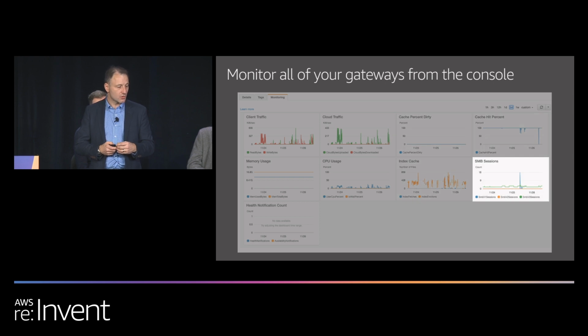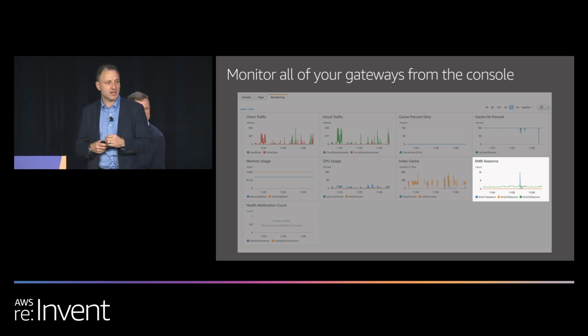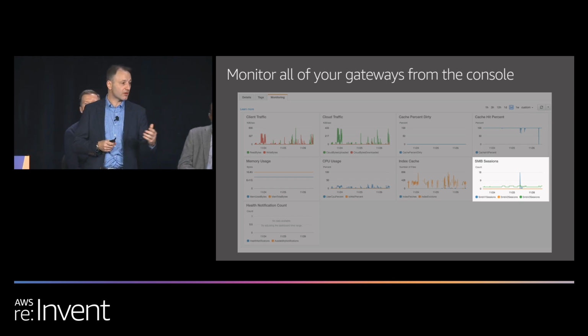Again, moving on to some of the newer metrics that we've added. Many customers that are running, say, a file gateway using SMB like to know that all of their clients are using the latest version of SMB, right? They're using SMB3, it's nice and secure, it's safe. So now we track SMB sessions, and we'll show you by SMB version how many clients are attached to the gateway.